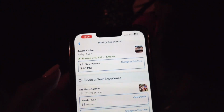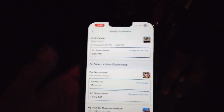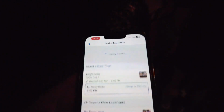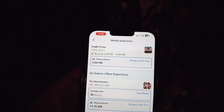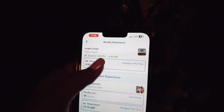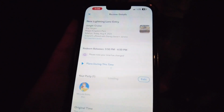I'm currently booked for 3:40 to 4:40 p.m. and you're essentially just going to pull down that screen 100 million times until you find a time that you like. I'm looking for an earlier time. Don't know if you're gonna see one. It's not a guarantee, but always worth a try if you're looking for an earlier time. 2:05. Book it, book it, book it before someone else does.